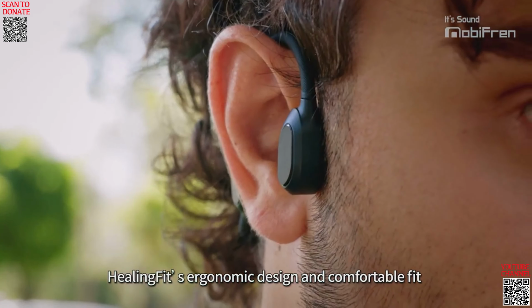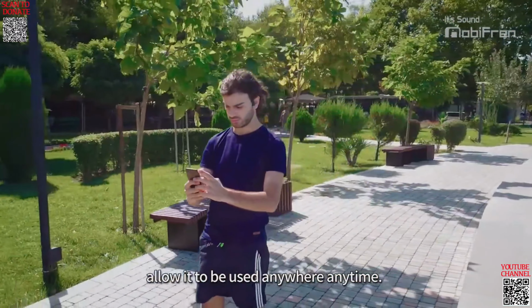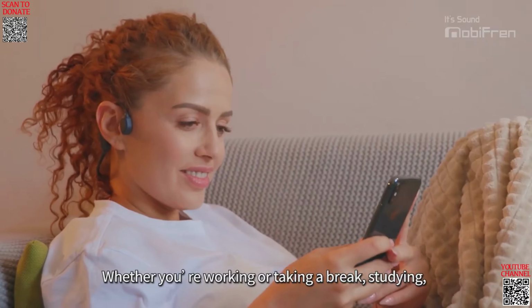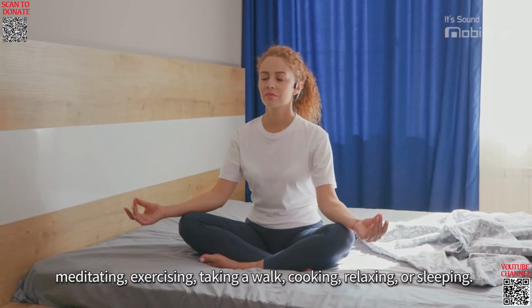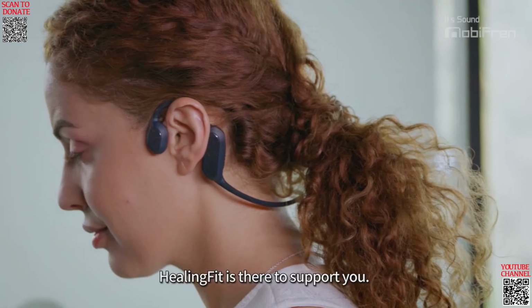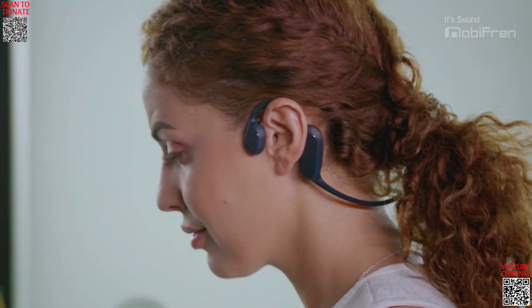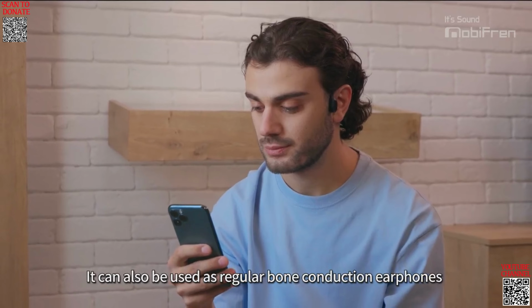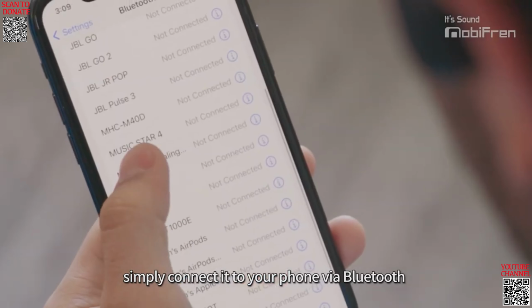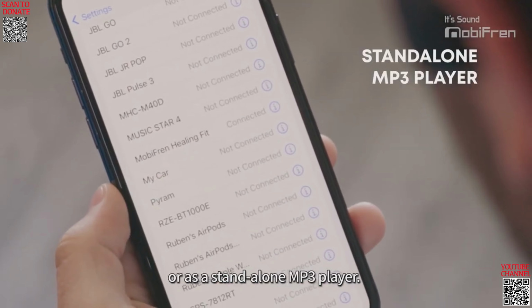HELINGFIT's ergonomic design and comfortable fit allow it to be used anywhere, anytime. Whether you're working or taking a break, studying, meditating, exercising, taking a walk, cooking, relaxing, or sleeping, HELINGFIT is there to support you. It can also be used as regular bone conduction earphones, simply connected to your phone via Bluetooth, or as a standalone MP3 player.